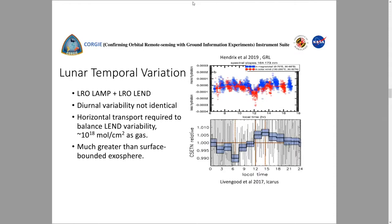So there appears to be some kind of variation occurring by these two examples of remote sensing. These are all measurements taken from lunar orbit that show this type of diurnal variability. And if you were to try to estimate how much transport is necessary to do this, you see in the third bullet that a lot of gas is necessary to support this type of transport, much greater than a surface-bounded exosphere. So by this variety of remote sensing observations, we have different limits to seeing what is occurring in the lunar hydrogen cycle, as it were, the water cycle.